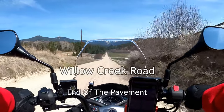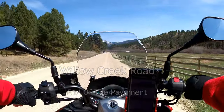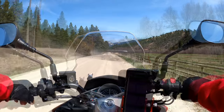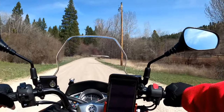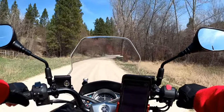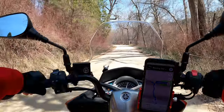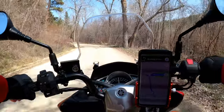Dirt road time. Oh, it's really starting to get fun now. This is where you gotta watch for wildlife.